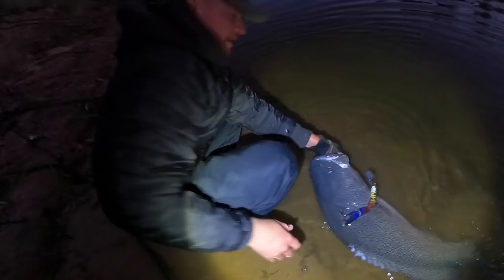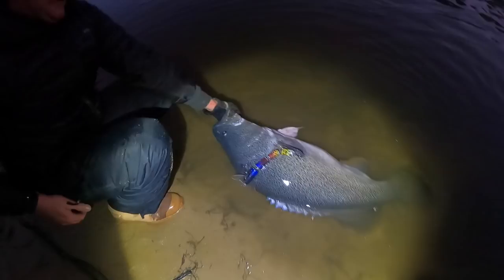All right, morning, day six. Tom's jumped on with me today, and just as it was getting light, straight away, bang, he's got a good one. Be around the meter mark. Get some photos of him. All right, let him go on the Lego Head Paddler, that one. Big prize for that.